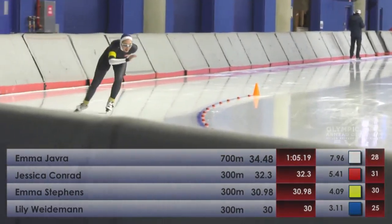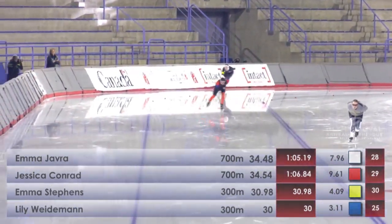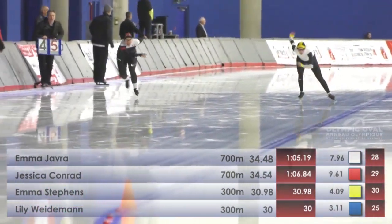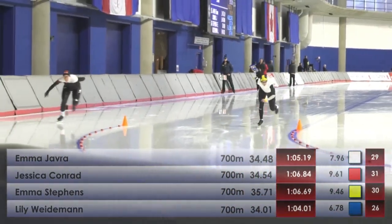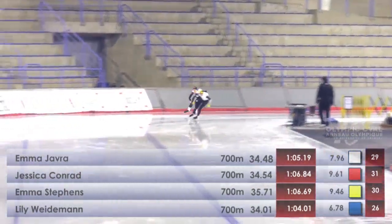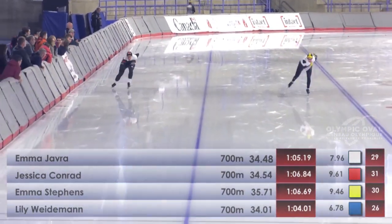So Conrad has a bit of ground to make up through the latter portion of this race. Pretty even lap times there between the two, both just around 34.5 seconds. 1:06.84, a little over a second and a half ahead of Conrad is Javra. So it should make for an interesting finish. Weidman, with a 34-second lap time, is putting in the fastest of this quad so far, 1:04 even through 700 meters.